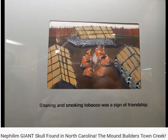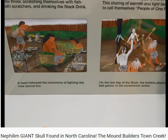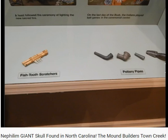Sticks to the mounds, brush, how they had their smoking tobacco, signs of friendship. Again, sharing smoking tobacco was a sign of friendship, and how they used that as a tool to make peace with other tribes. These are the different little artifacts that are found there and the types of pipes that were used.